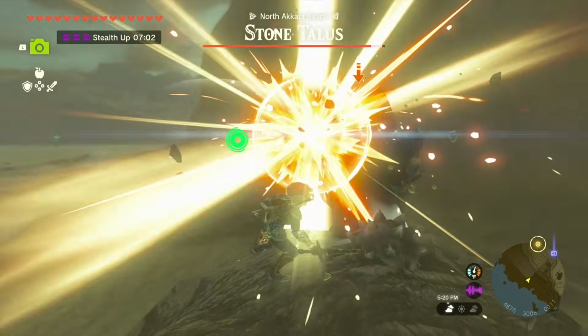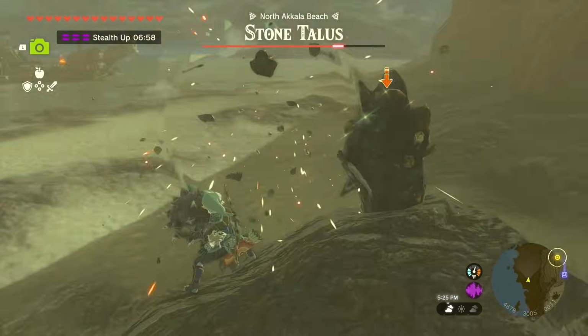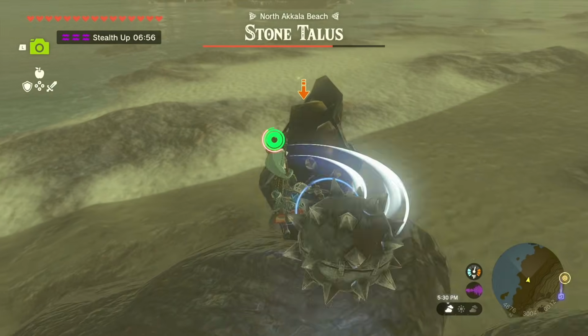Now, real quick guys, some of these locations will be based on side quests. That's just how it is. There are tons of side quests in this game, so some of them are just going to line up that way.